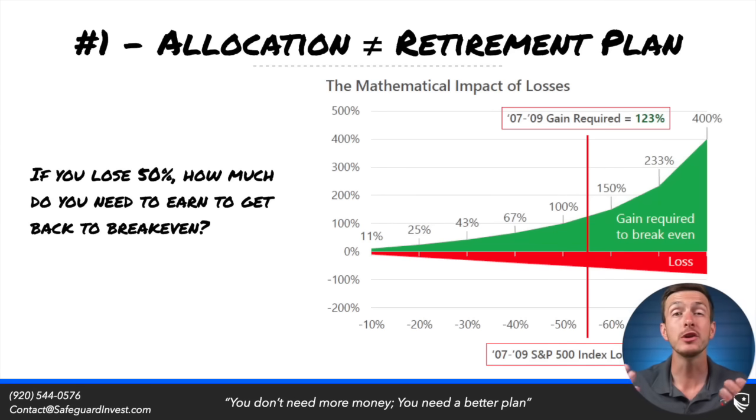But in retirement, your withdrawals will deepen that drawdown. Say we are in a prolonged drawdown, and rather than being down 50%, your withdrawals further that to down 60%. Well, now based on compounding math, you need to make 150% to get back to break even. So matching safety to your withdrawal needs is paramount in minimizing sequence of return risk.